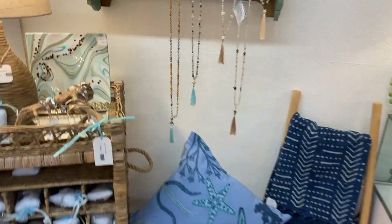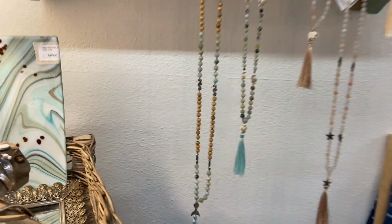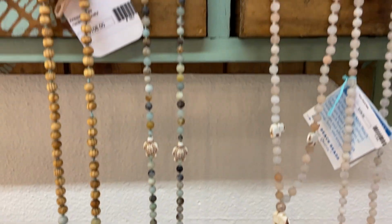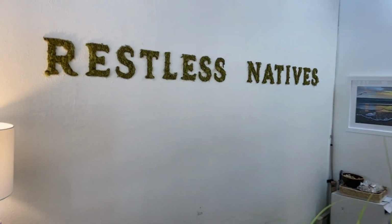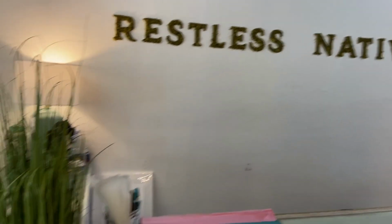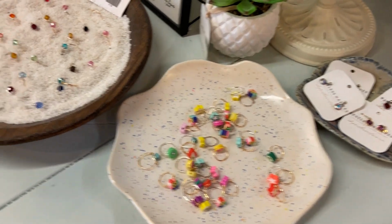This is my favorite one. It's called Restless Natives, and the owner of the shop is amazing with her display. She makes things really elegant and beautiful, and she's really great at selecting the artists that their items will be represented in her shop, and she just takes great care with everything. As you can see, she's really clever with her display. She puts sand and seashells and really showcases an artist's work.